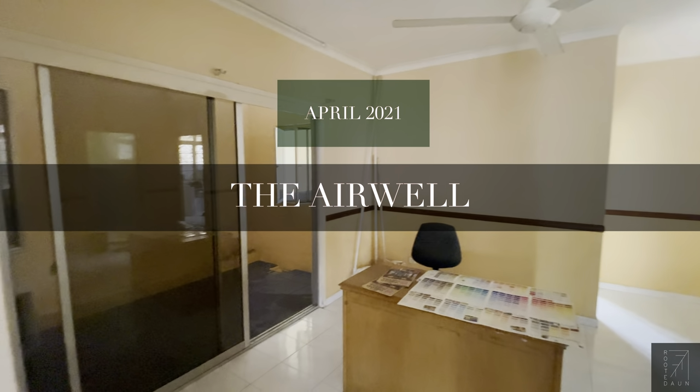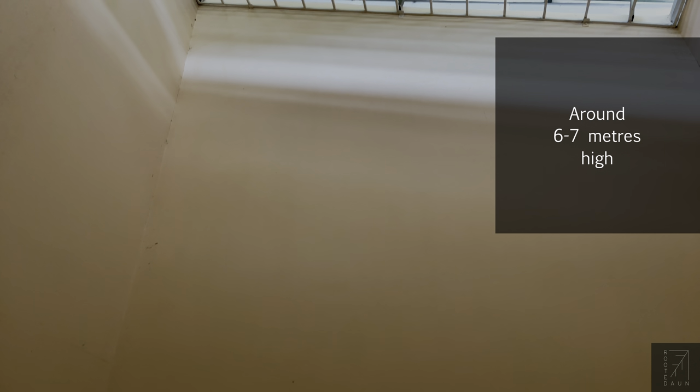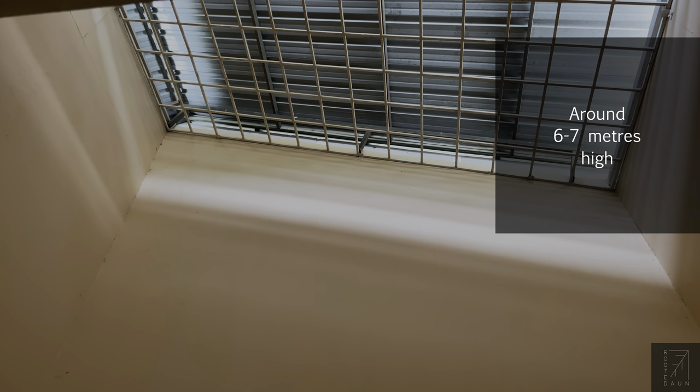This is when I moved into the new place in April 2021. As you can see, the walls are still peach or beige, and there was zinc roofing above, which I had removed.